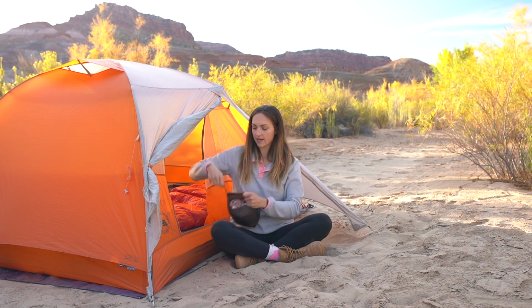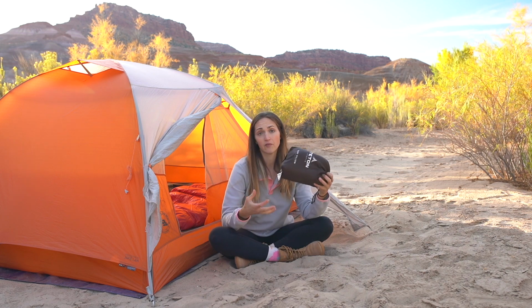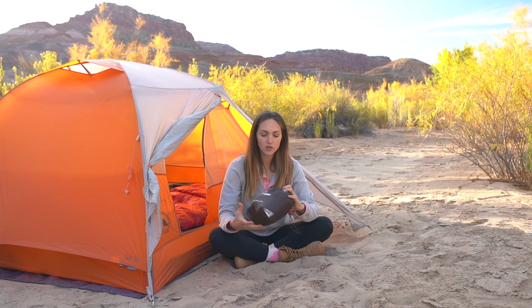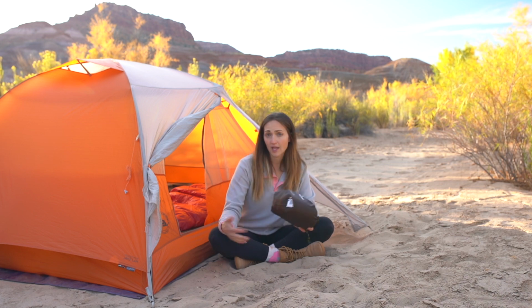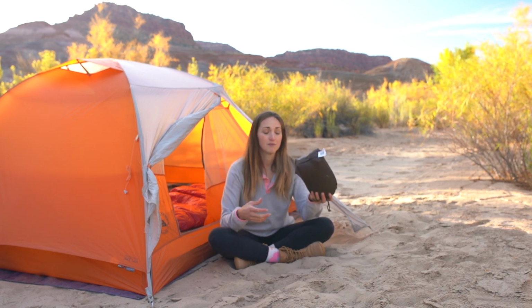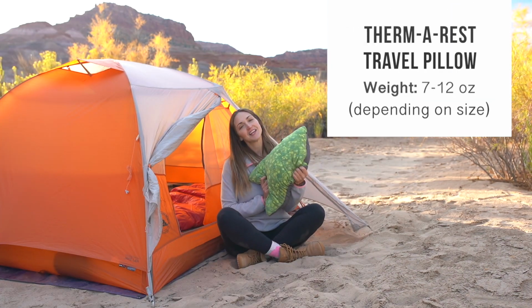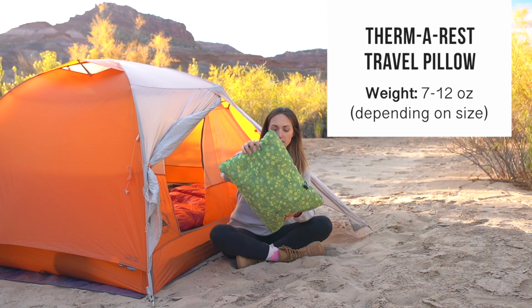This is the case that it comes with, and in my opinion, this is just too big and bulky for me to bring into the backcountry. And if I need a pillow just for camping, like by the car, there are other options that I like better, or even my pillow from home I like better than this one. And then the last pillow, I have saved the best for last. This pillow is by Thermarest.